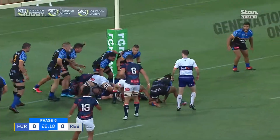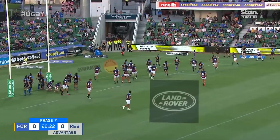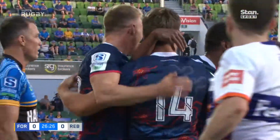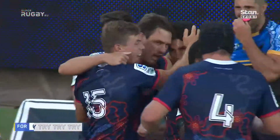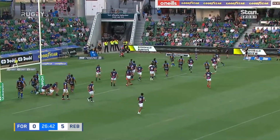Eloff, he's close. Advantage. Here's Valmal Silly, Tamua, Hodge, and Anderson dives over. There is the first try for the Melbourne Rebels. They bided their time and it paid off.